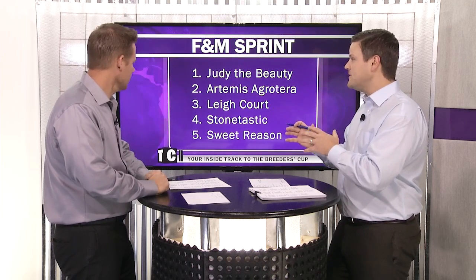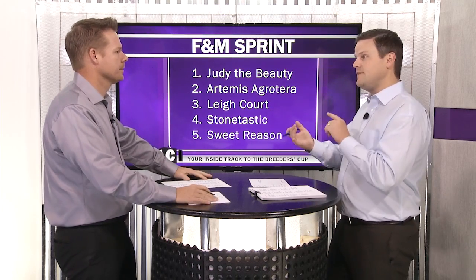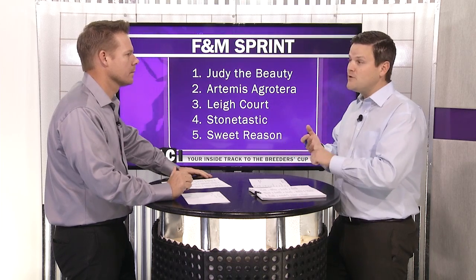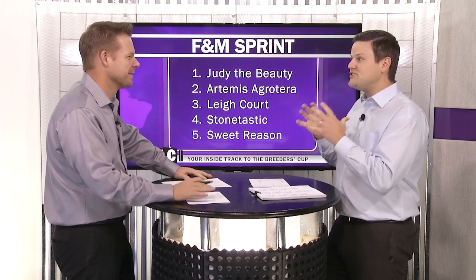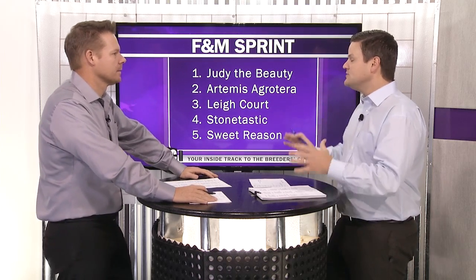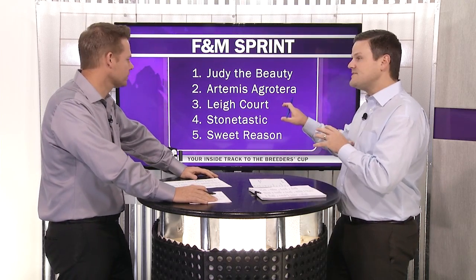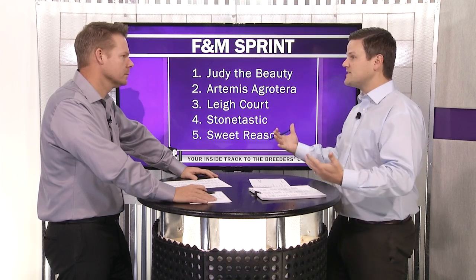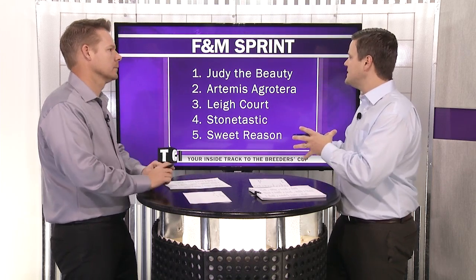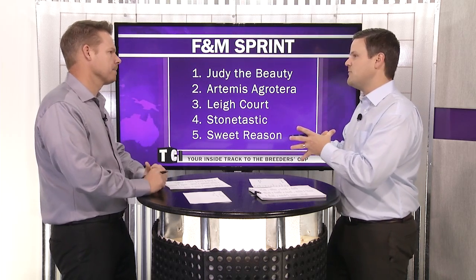And when I look at the Filly and Mare Sprint, I have some question marks. Judy the Beauty, deserving favorite. She was a runner-up last year. Comes in fresh, but she's a little older, longer in the tooth now. Yep. You know, is she going to be as good? You look at her numbers this year, and they're not as good as they were last year. So if you feel like she's vulnerable, Artemis Agrotera, I was expecting her to run better in the Breeders' Cup last year. She didn't ship and run well. You know, those connections don't ship and run well traditionally. So to me, she has some question marks in here.